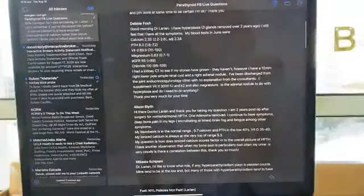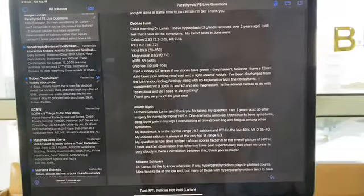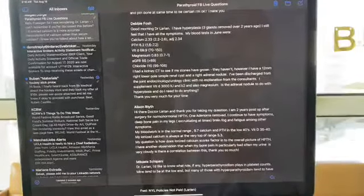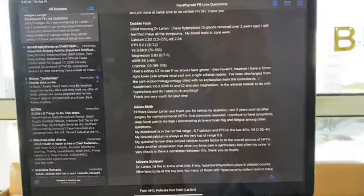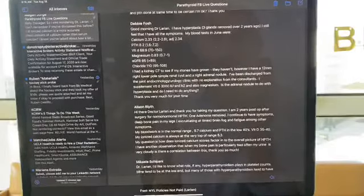Morning, Dr. Larian. I have hyperplasia, 3 glands removed 2 years ago. I still feel that I have all the symptoms. My blood tests in June were calcium of 2.33, adjusted to 2.34. PTH is 8.2, elevated, so calcium is in the mid-range and PTH is elevated. Vitamin D is close to the lower end of normal, 69. Thank you for including the range, by the way. This is really helpful because I can have a more meaningful conversation.